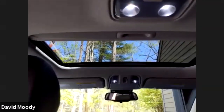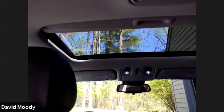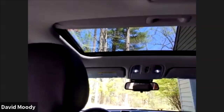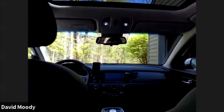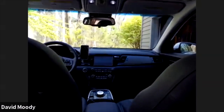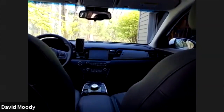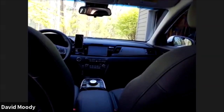It does have a sunroof, and I was particularly pleased to discover that it would tilt open at the back, tilt up as a vent, which even my Subaru Forester did not do. It was just strictly open and close back and forth. Oh, nice. I liked that. It does look like you have a premium interior or premium package. Yes, this is the premium. As I said, there are 2 trim levels, about a $6,000 difference between the two.